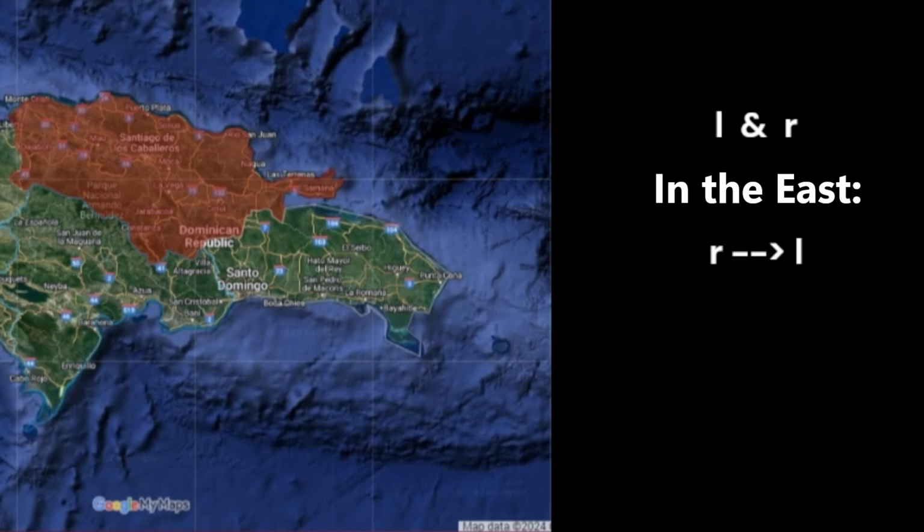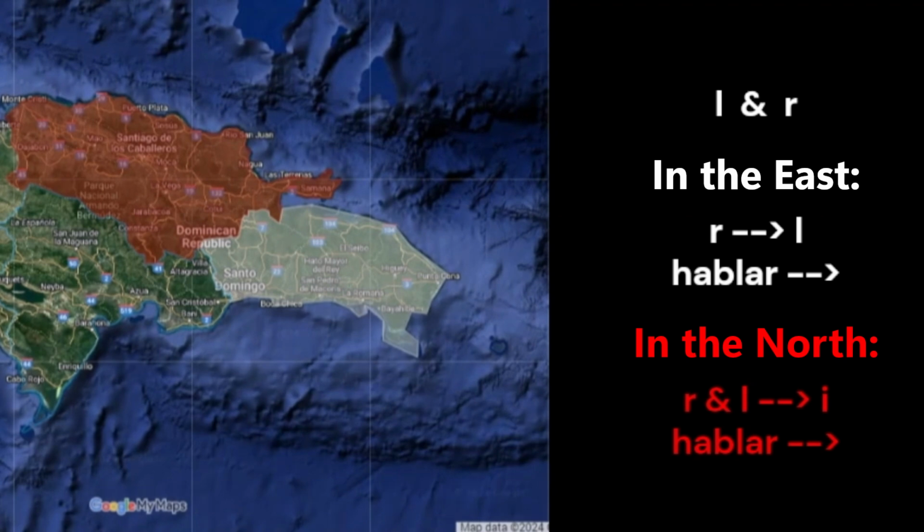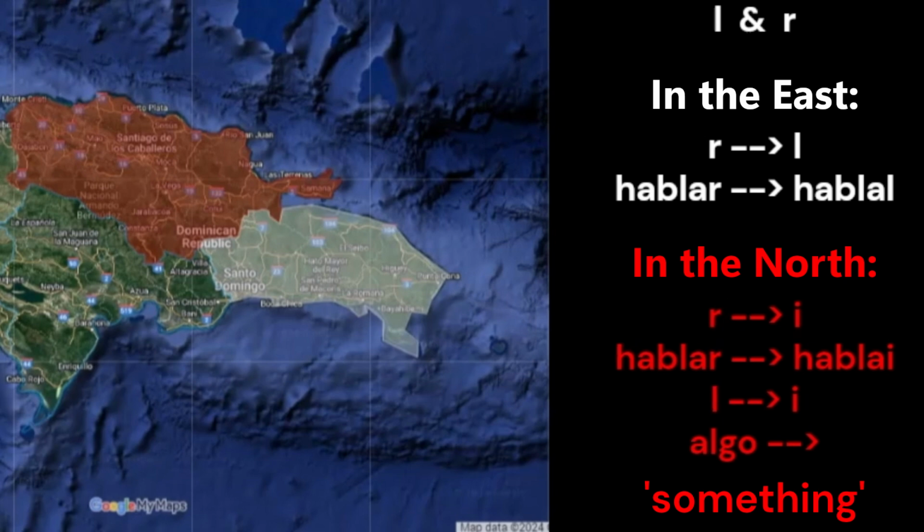Meanwhile, in the north, as there were different immigrants to this region over the centuries, such as from Portugal, so instead, those from this region tend to turn both R's and L's into I's. So, for example, the verb for to speak, hablar, is pronounced as hablar in the east versus hablai in the north. As to an example of an L being turned into an I, in the north, the word for something, which is algo in standard Spanish, is pronounced as algo in northern Dominican Spanish.